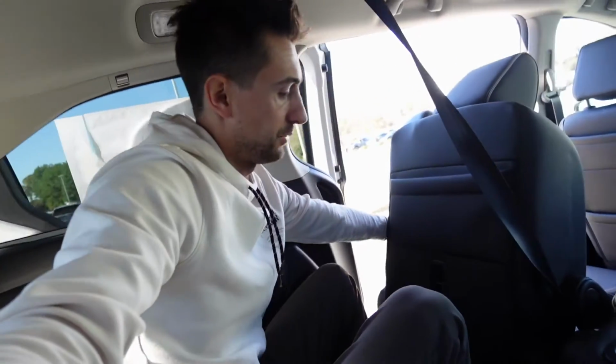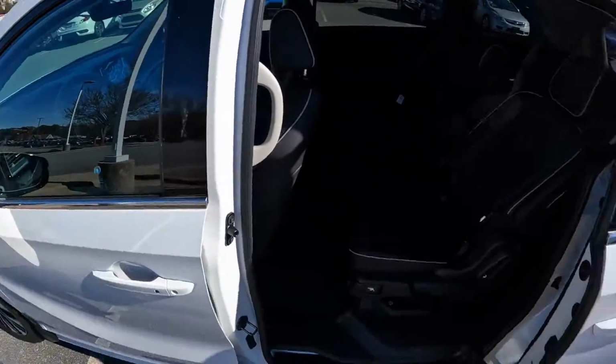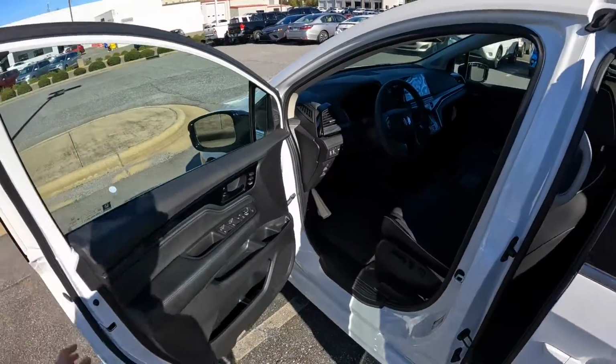Wow, I could literally sleep back here. This is not bad at all. There's still pretty good legroom and footroom. If I pull the seat back to where it was, I mean, this is absolutely perfectly fine. This is better than some second rows. And then as we make our way to the front, of course you can close this door however suits you. And then we can just pop open this, check out the front seat.